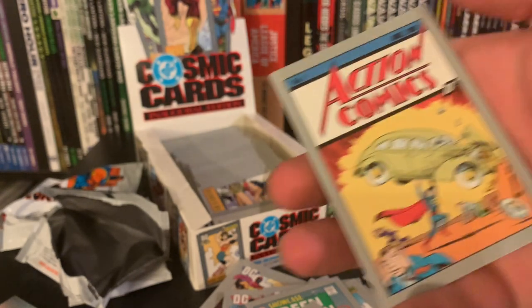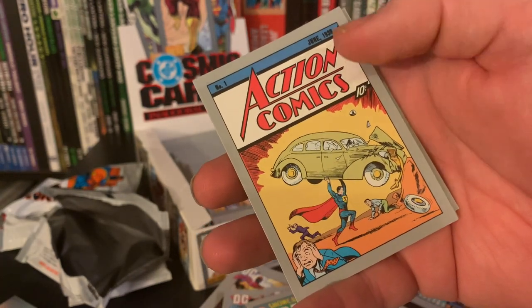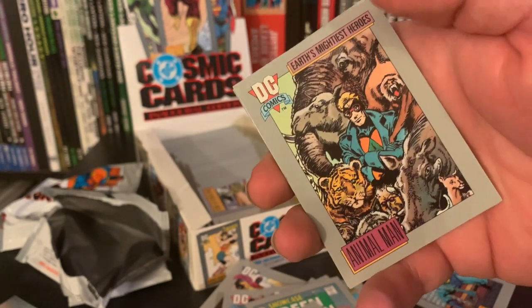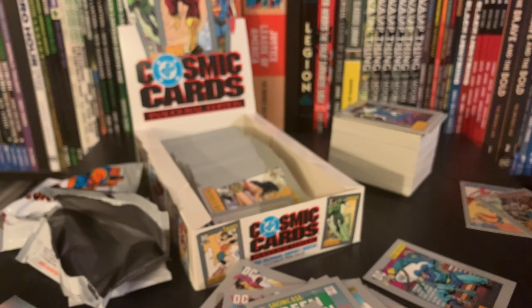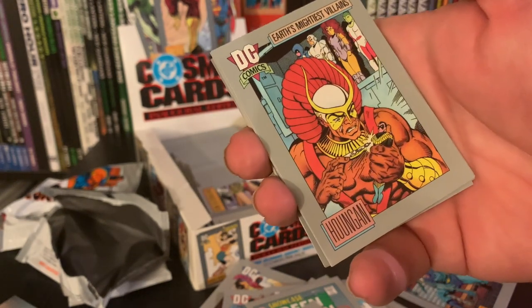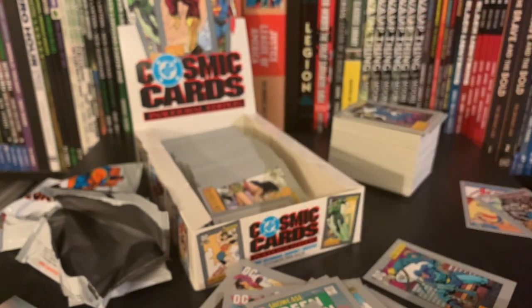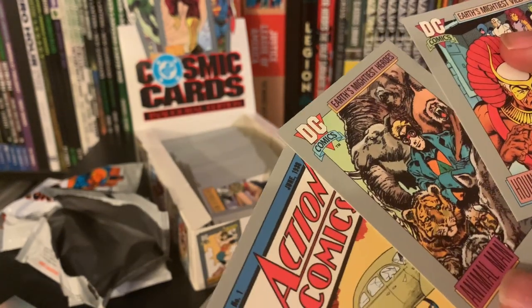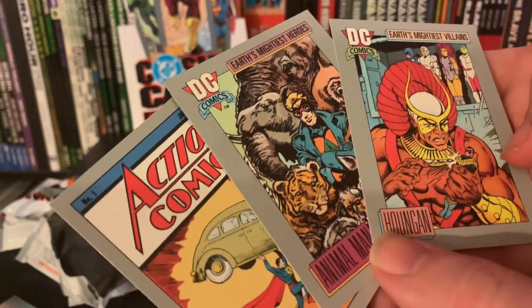Here we go, Action Comics number one. That's one of the ones we are looking for. Set that aside. Animal Man, that's what we're looking for. Set that aside. And Hogan, there we go, man. Right? How? What? I swear to God, guys, I didn't set this up. This is right off the bat. We got immediately the three cards we are looking for. Sweet.